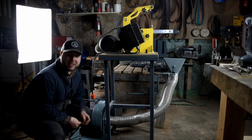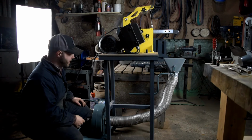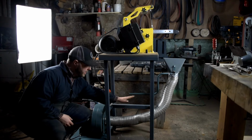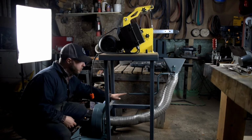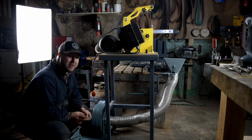Sorry I don't have a wider angle lens for you guys. I just can't get everything in good context here in the frame. So first, when we started, you see I laid the blower in here, and I thought it was going to be a perfect fit. I was conjuring up how to mount it.